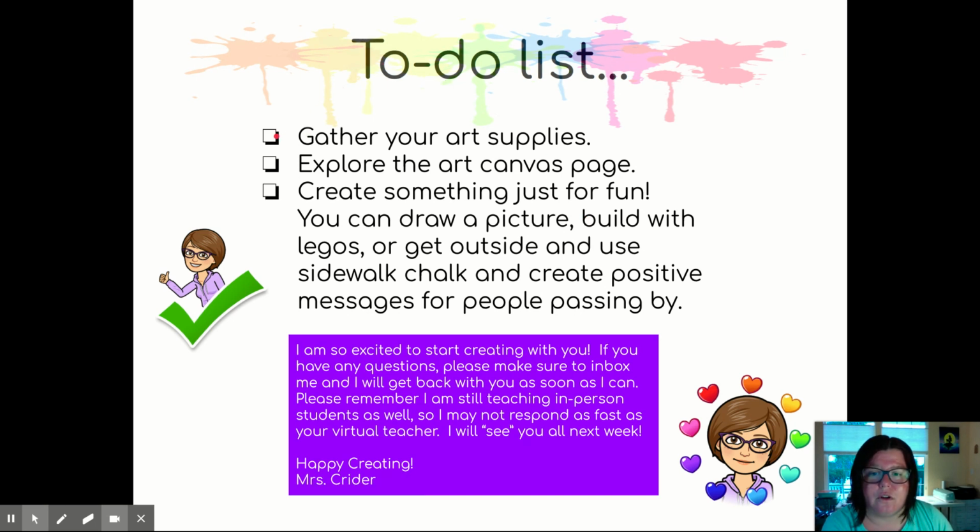So here's your to-do list over the next week. I want you to gather your art supplies. Try to get everything ready, and you can put them in a pouch, you can put them in a Ziploc bag. I know my daughter has a little art bin here at home that she keeps all of her art supplies in. So just make sure you have what you need ready when it's time for us to do our lesson together.